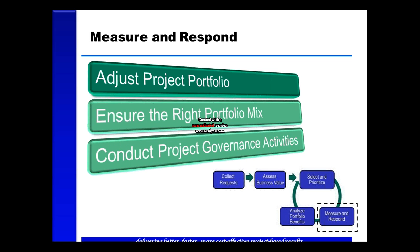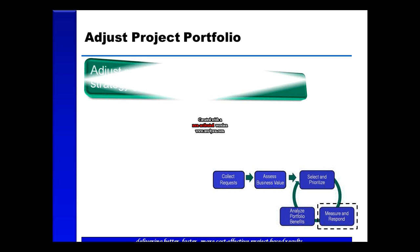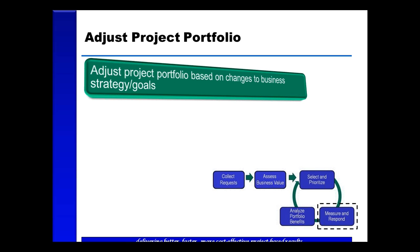So we have 3 sub-steps: adjust the portfolio, ensure the right portfolio mix, and conduct project governance activities. The mix of the projects in the portfolio should be adjusted on a periodic and ongoing basis. Poor performing projects should be eliminated from the portfolio if they don't meet the organizational goals financially. New projects will be selected and inserted into the portfolio based on new business opportunities and changes in business strategy. A best practice is to stack rank all the selected projects so that the organizational priority of all projects is clear.